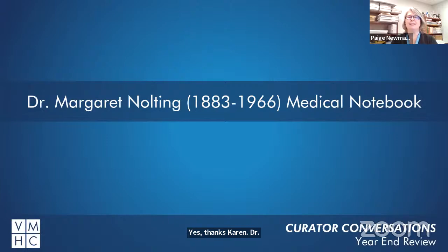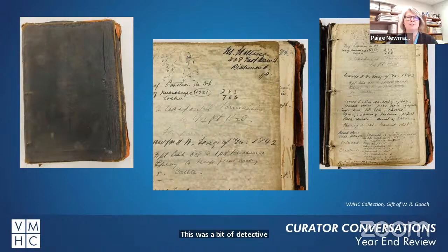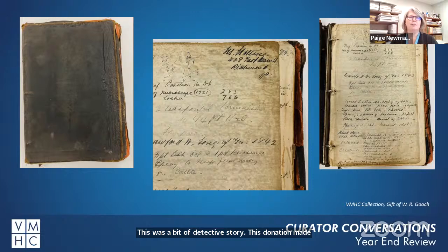Dr. Margaret Nolting's medical notebook. So next slide, Andy. This was a bit of a detective story. This donation made its way from New York State down to Richmond, and clearly we knew M. Nolting was a doctor. If you can see the middle image somewhat clearly, the ledger had a name and address, and we found some dates, early 1920s, but who was M.